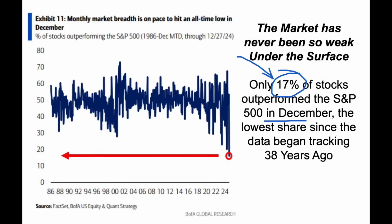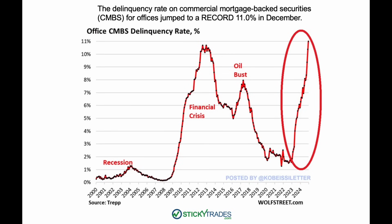So there is an underlying weakness here that many of the financial programs are not reporting on. And not only are they not reporting on it, but they're not giving you the delinquency rate on commercial mortgage-backed securities. Look at this spike here. It's going vertical. So we have personal credit card debt delinquencies going up. We have commercial mortgage-backed security delinquencies going up, and the writing on the wall is not looking good.